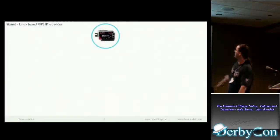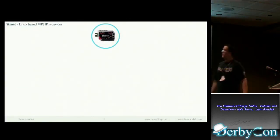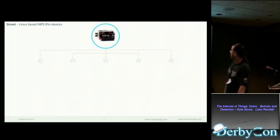The first product up is the 6-net Linux-based MIPS IPM devices. I believe that there are more devices than just the IPM that are vulnerable to this attack in particular. But what makes them scary is the target market that they are trying to reach with these devices.